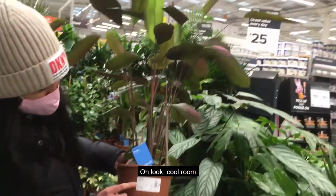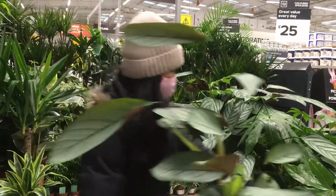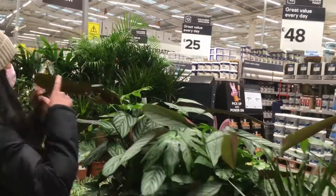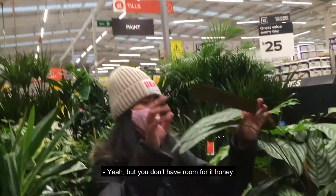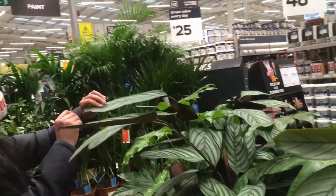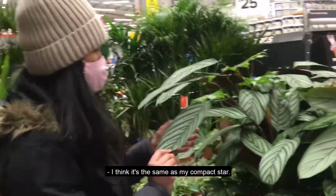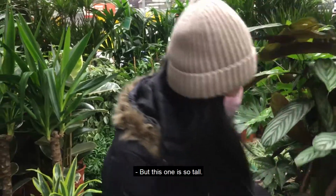Oh, look, full room. Look at the leaves of this. Look how massive, huge. Yeah, we don't have room for it, honey. I think it's the same as my compact star, but this one is so tall.